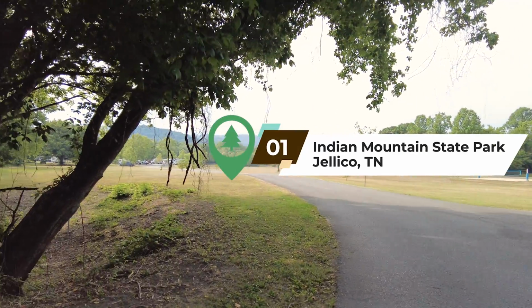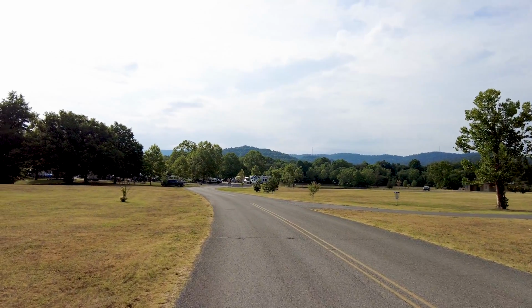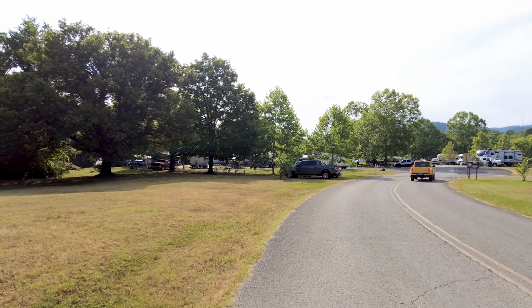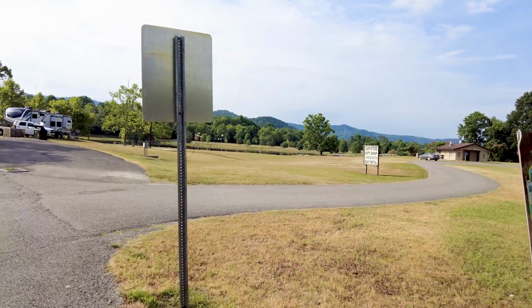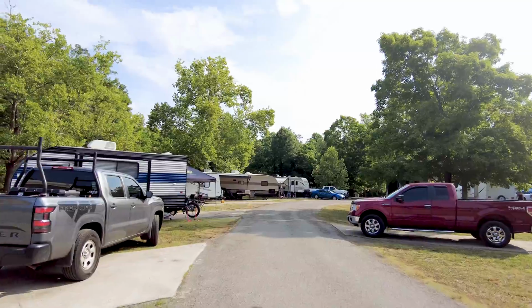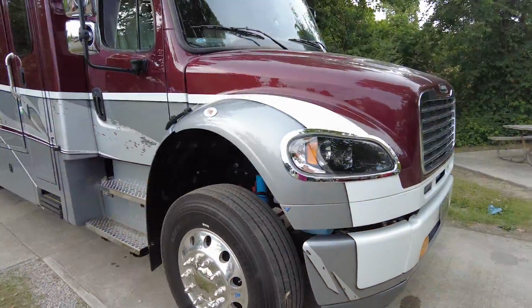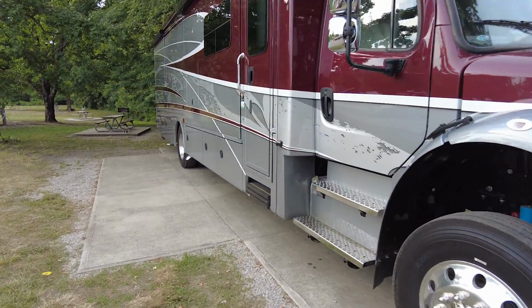We picked Indian Mountain State Park due to its location off of 75 highway. It is a nice little park, only 46 spots, which are pretty close together. Our rig barely fit into the lot long-wise. Jeff's first parking back up. I think it's brilliant.